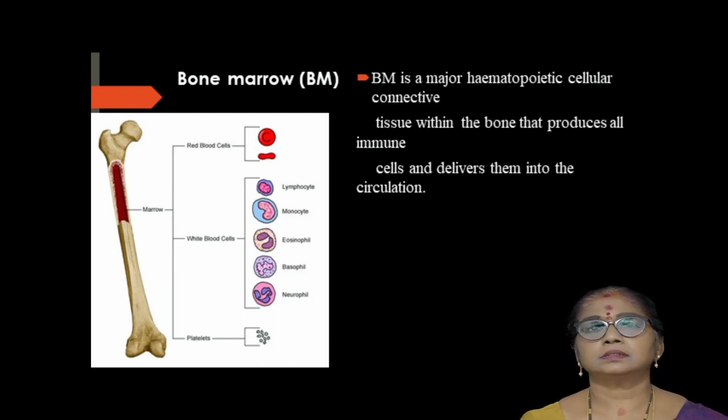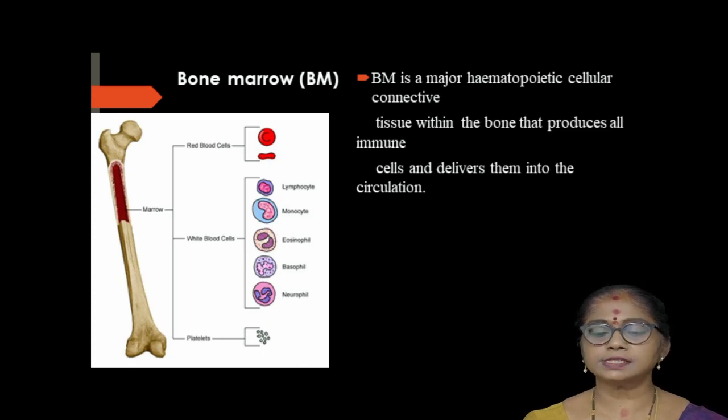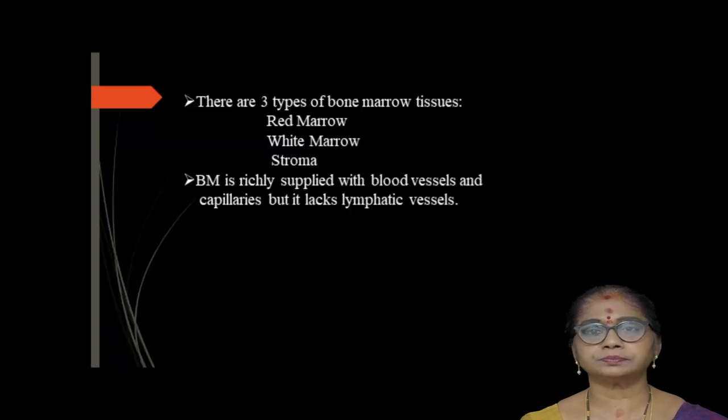The next primary lymphoid organ is the bone marrow. The bone marrow is the major hematopoietic cellular connective tissue within the bone and produces all immune cells and delivers them into the circulation. Hematopoiesis means blood synthesis, hem means blood. So all the blood cells are synthesized by the bone marrow and delivered through the circulation to their sites.